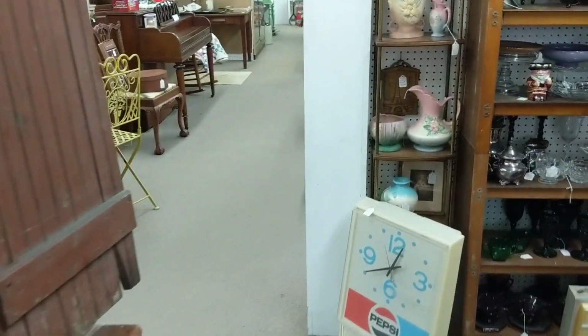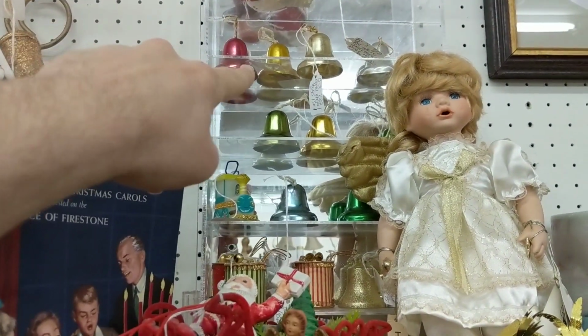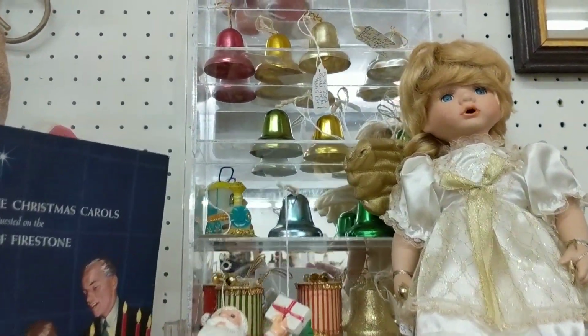Okay. Just noticed that they have these individual aluminum bells here for sale. They're about $4 a piece they're asking. That's very similar to the ones that I bought that whole box of. Right up here.